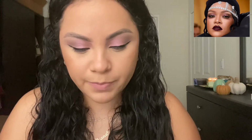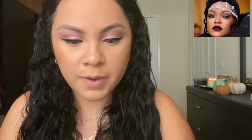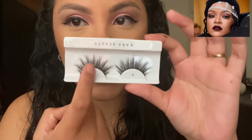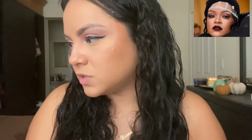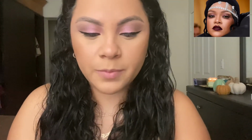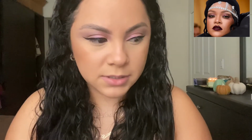I have this pair here. I picked these up from Marshall's. This is by the brand Cara Beauty, and they're like this, so I feel like they'll give me that spiky, you know, gap effect that she has going on. If they don't work out, we'll pick another lash style, but let me pop these bad boys on so we can see how it looks.